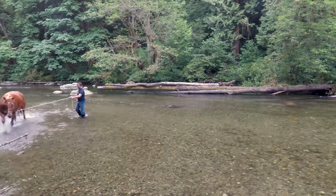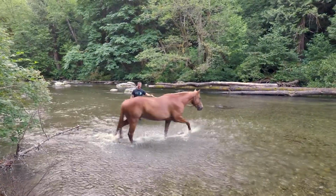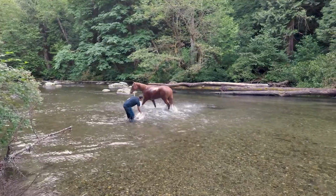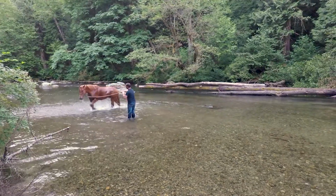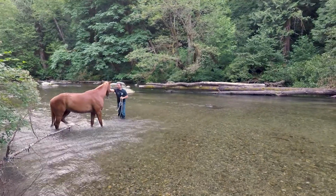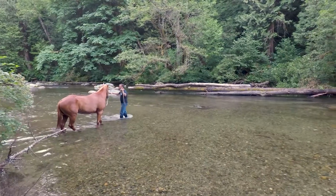So what I'm doing here is I'm just having him go around me. And even though he'd like to check out everything that's around us, I'm still going to do my best to keep his nose slightly in. If a horse does not have their nose in while you're lunging them, while you're doing circle work like this, then it means that they're checking out other things around them.